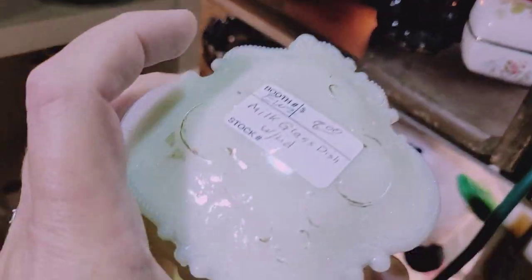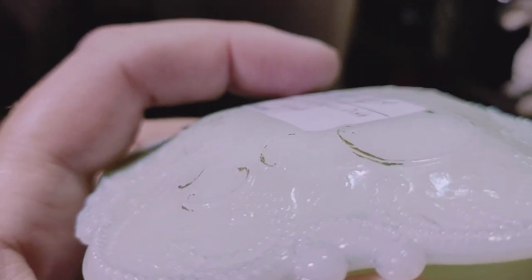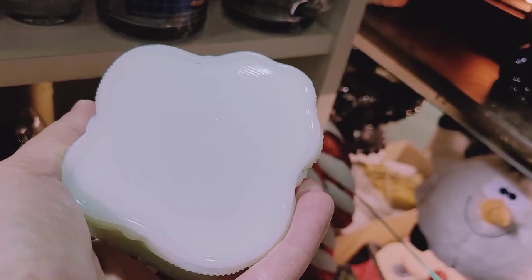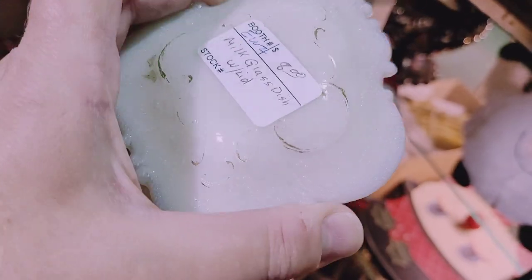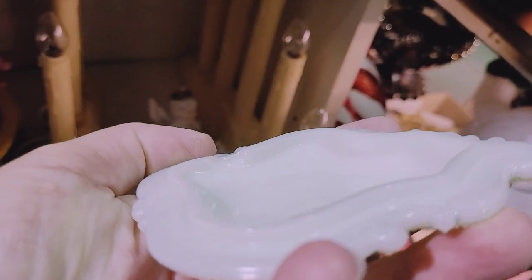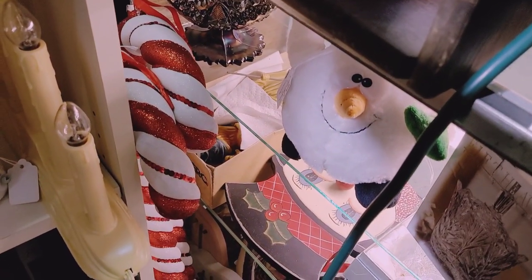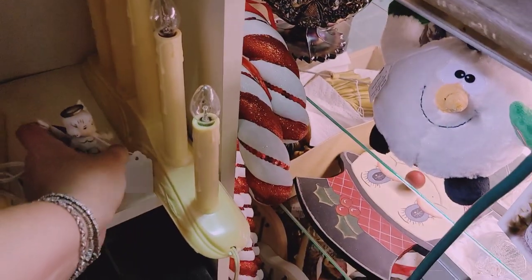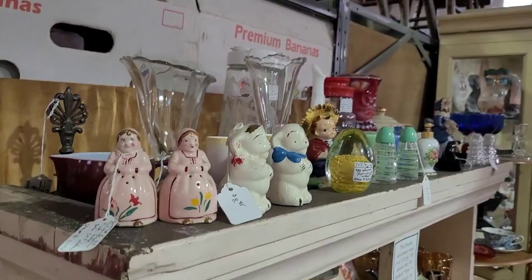Oh, we got some nice milk glass here. $8 on that. Oh, I got it. I got it. Don't anybody panic. Lid just shifted. I'm on it. I mean, the gilding obviously is pretty bad. There's a chunk right there. Did you guys see that? I know normally with the chunk, but at $8, I don't know. I like her. I'm definitely gonna get her.